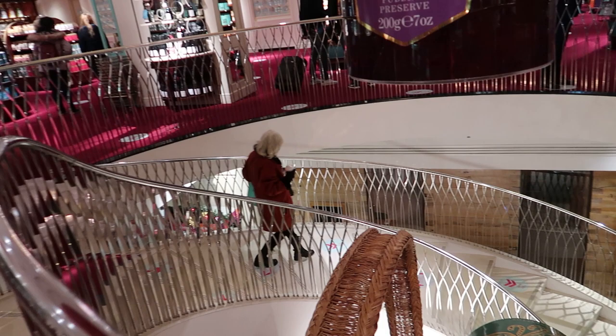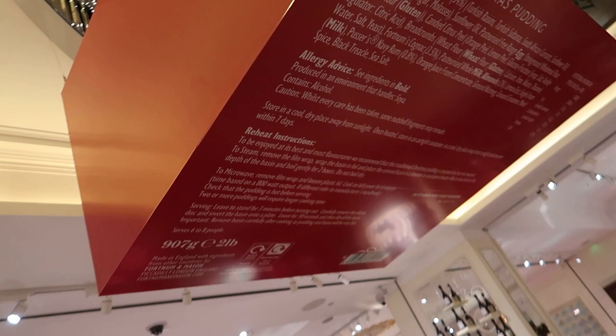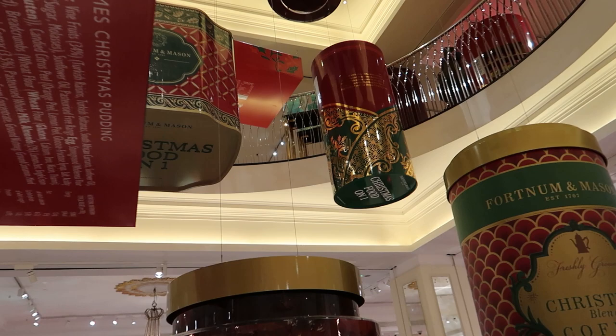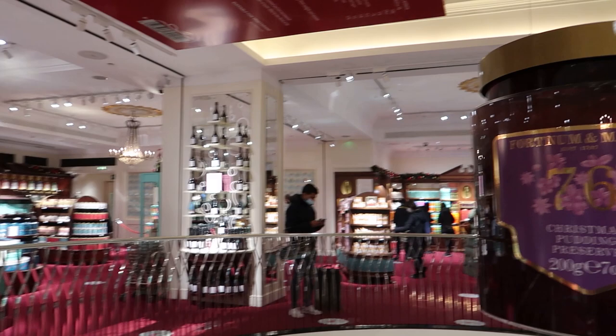It's actually ridiculous. And look at the bottom of this Christmas pudding box. It's got all the ingredients. The cooking instructions, that's absolutely brilliant. So as we go around, we'll look on the back of these tubs. We've got a coffee tub there, and there's some other bits up there. I can't quite see what else we've got. Oh, it's making my legs go funny. Right, let's head on over to the tea section.